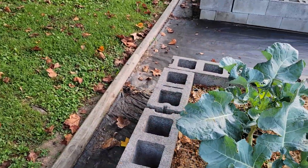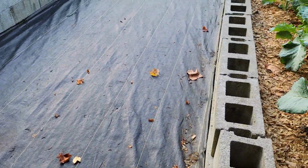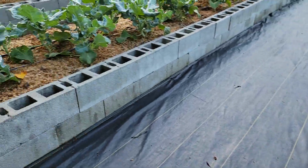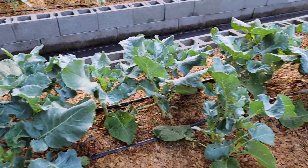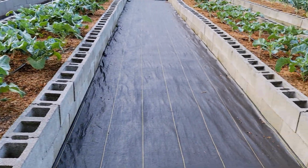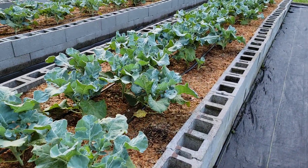And plus, like for instance, I made this aisle right here a little bit too wide. Now I have to go back in my mind and try to figure out why I made it so wide. I don't even know why I made it so wide, but I did. As you can tell, I can't remember what I was doing.